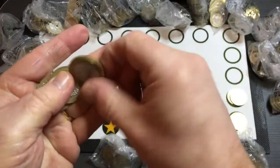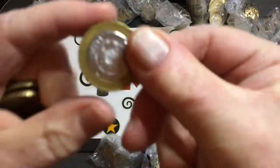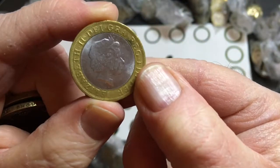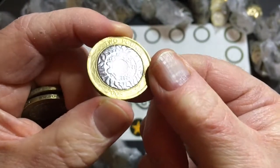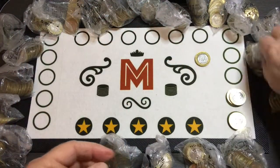No, no. Oh, nice fake as well. That's a 2008. Yeah, you could tell that a mile off, that was a fake. Put that on one side. Nothing else.